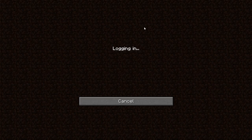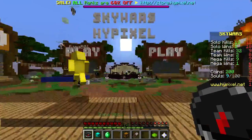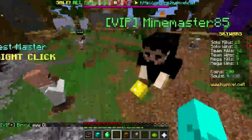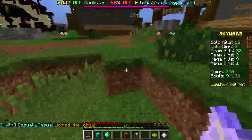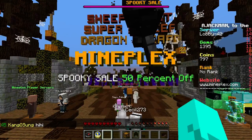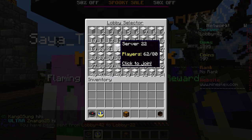Okay. Lobby 22. Why are we number 22? I'm on 22, Matthew. It doesn't say you're on 22. I'm serious, I'm on 22 on Mineplex. Are you on like 21 or something? No, I'm on 22. I just checked. I'll sign out and then go back in. Okay, can you see me now? Oh, I think I went to the wrong server. I went to Hypixel by accident. How can you not see me?